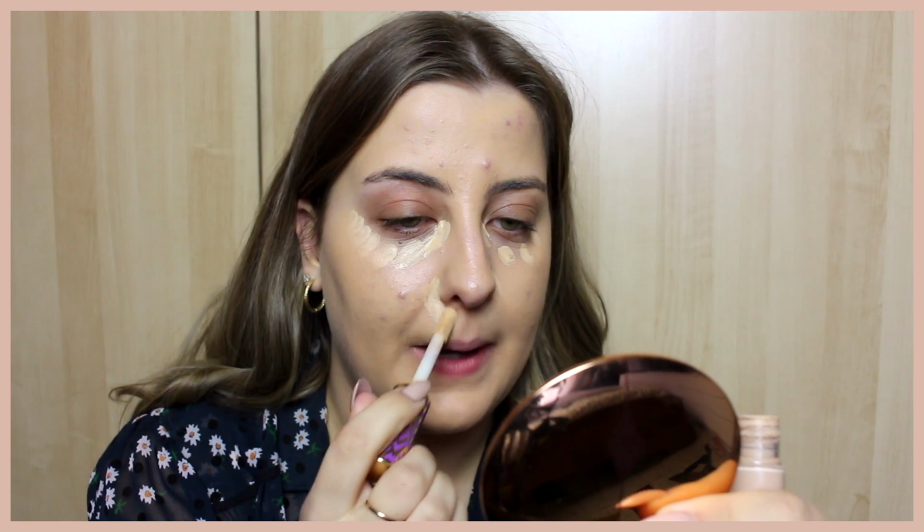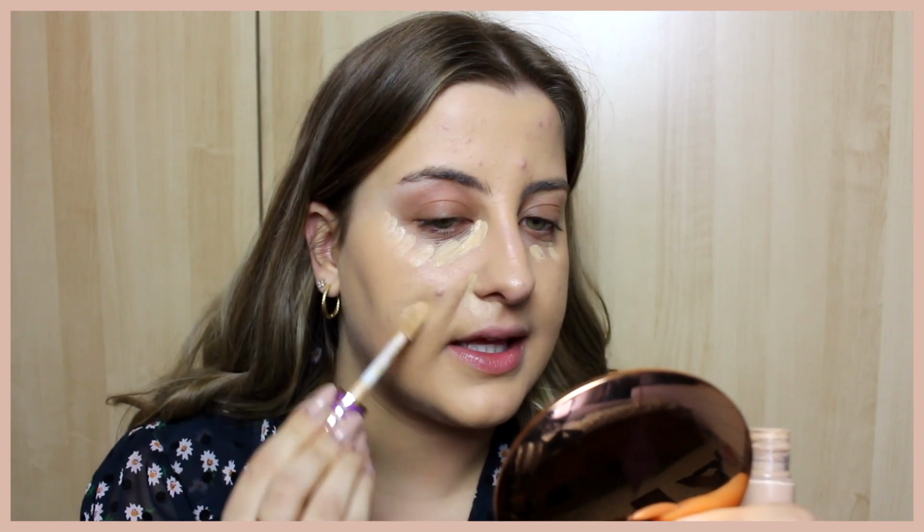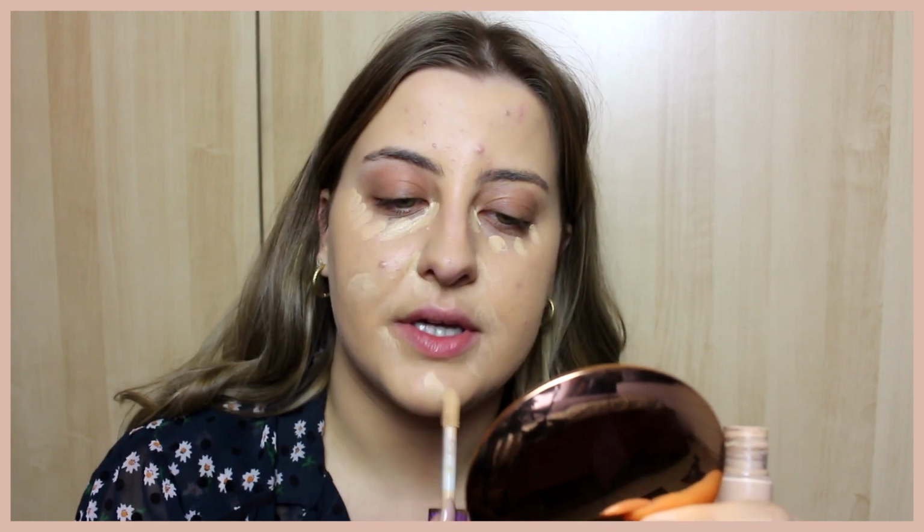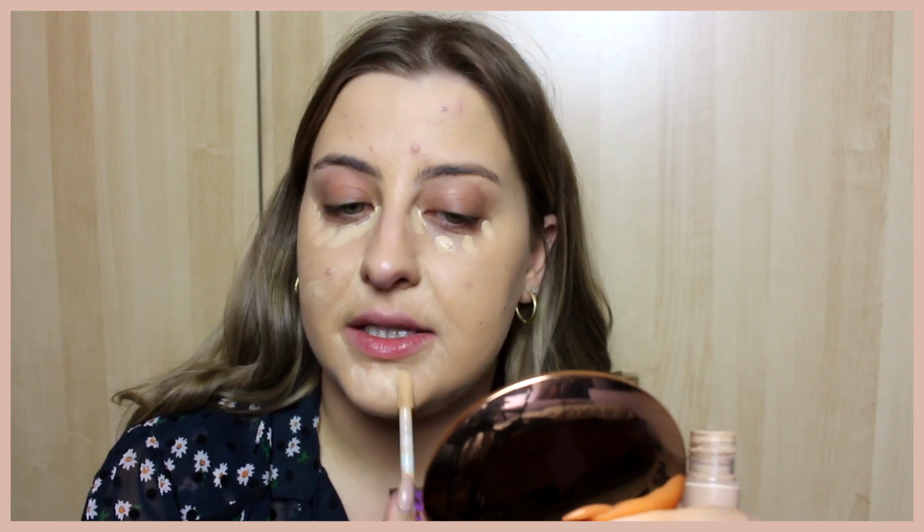But you really have to want to hide quite a lot, something full coverage, because otherwise the Becca Luminous one is really good if you want coverage but a little bit less, and something a little bit less dry on the skin. Then yeah, the Becca one is really good.